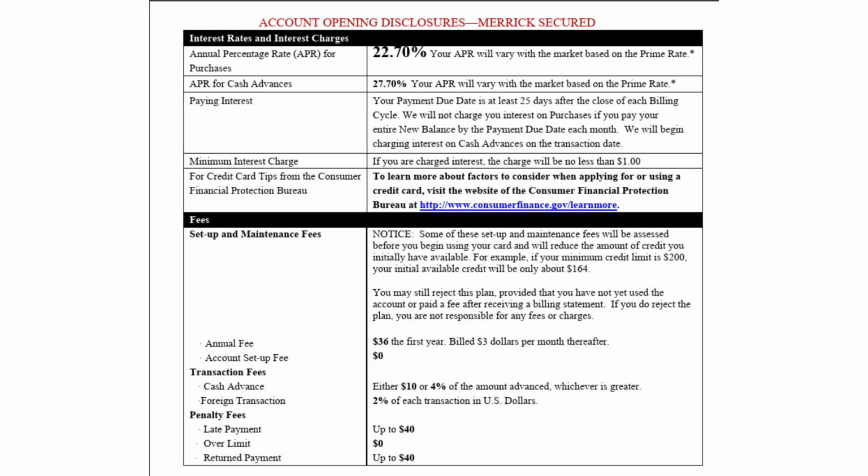I did dig through the disclosure to find some of the fees that are associated with it. $40 late payment fee. There is no fee for over the limit because I'm not sure that they even allow you to swipe to go over the limit. There's a $40 fee for any returned payments as well. And there is a 2% foreign transaction fee, which means this is not a good card for you to be traveling with. So while these fees seem pretty high, for subprime lenders these are actually pretty on par. Not ideal, but on par with a lot of subprime accounts.